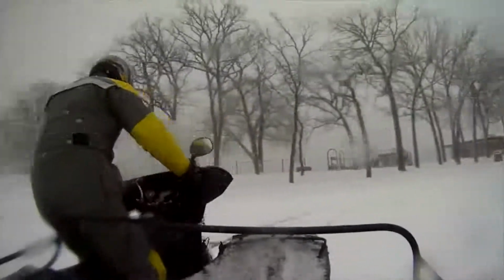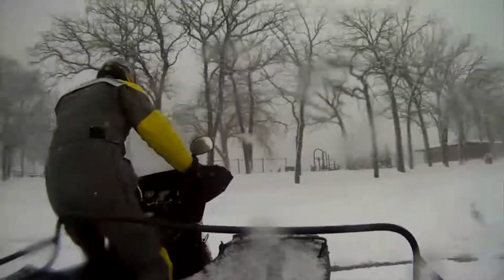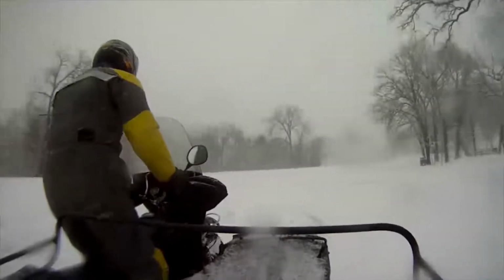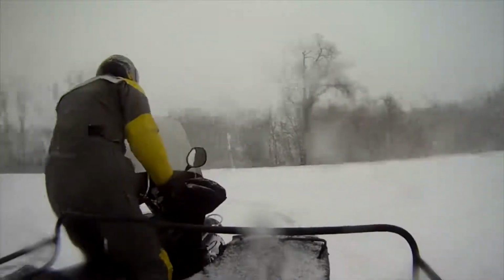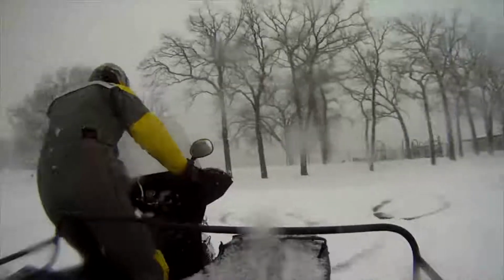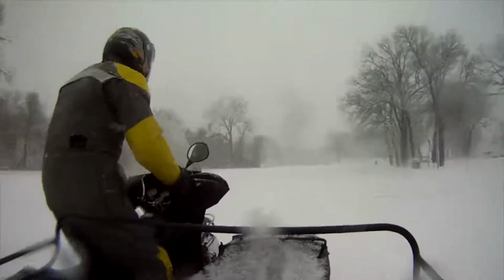So in an empty parking lot, having a little fun, practicing sliding around, seeing how good these tires are this season. They're worn a little bit, and definitely not as grippy as I was able to get them last season. It could have been the ice that was underneath the layer of snow, but it didn't quite have as much traction as I remember having last year.